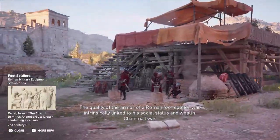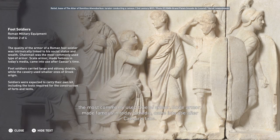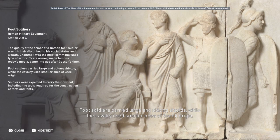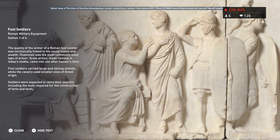The quality of the armor of a Roman foot soldier was intrinsically linked to his social status and wealth. Chainmail was the most commonly used type of armor. Scale armor, made famous in today's media, came into use after Caesar's time. Foot soldiers carried large and oblong shields, while the cavalry used smaller ones of Greek origin. Soldiers were expected to carry their own kit, including the tools required for the construction of forts and tents.